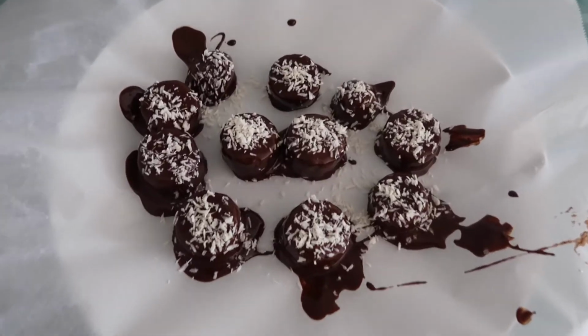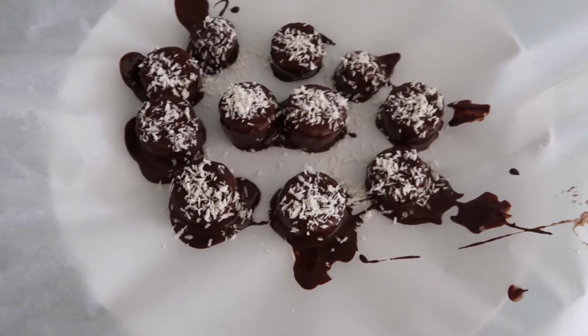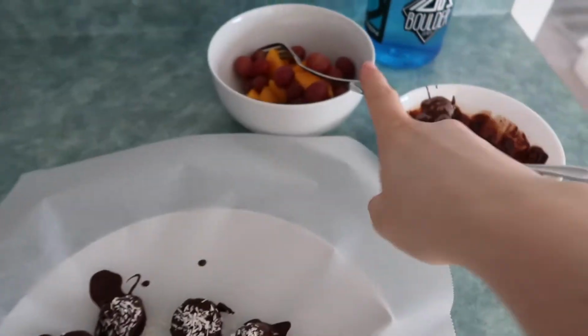All right, you guys, this is what they look like. I'm gonna put them in the fridge for at least 10 minutes before trying one. But I don't think I'm gonna be eating any right now, so I'm just gonna leave them in the fridge to sort of harden up a bit, and I'm gonna go eat my fruit bowl.